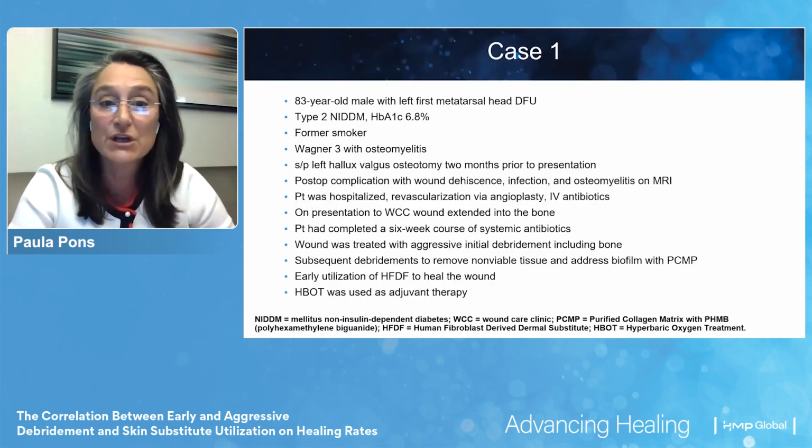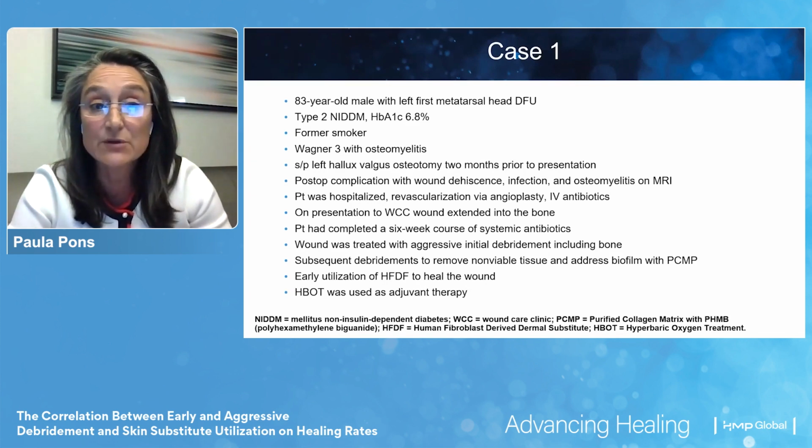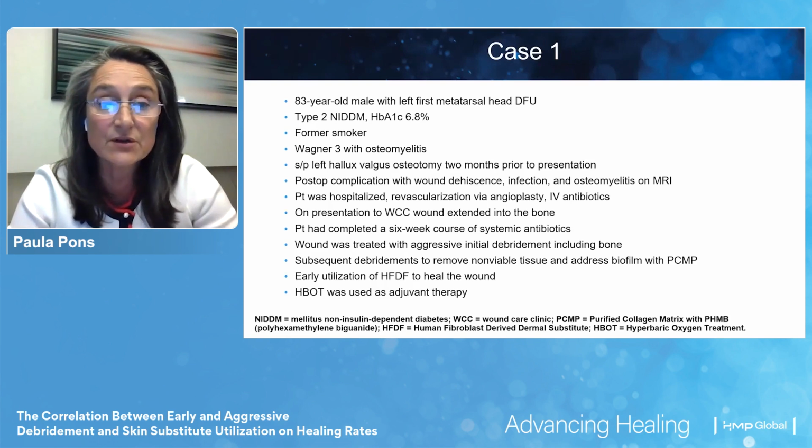The first case that I want to share with you is that of an 83-year-old gentleman who was referred to our wound center with a first metatarsal head ulceration from diabetes. He had well-controlled type 2 insulin-dependent diabetes mellitus and was a former smoker. 2 months before he presented to our wound center, he had undergone left hallux valgus osteotomy. After the surgery, he developed a wound infection and the surgical wound dehisced, and he was diagnosed with acute osteomyelitis.